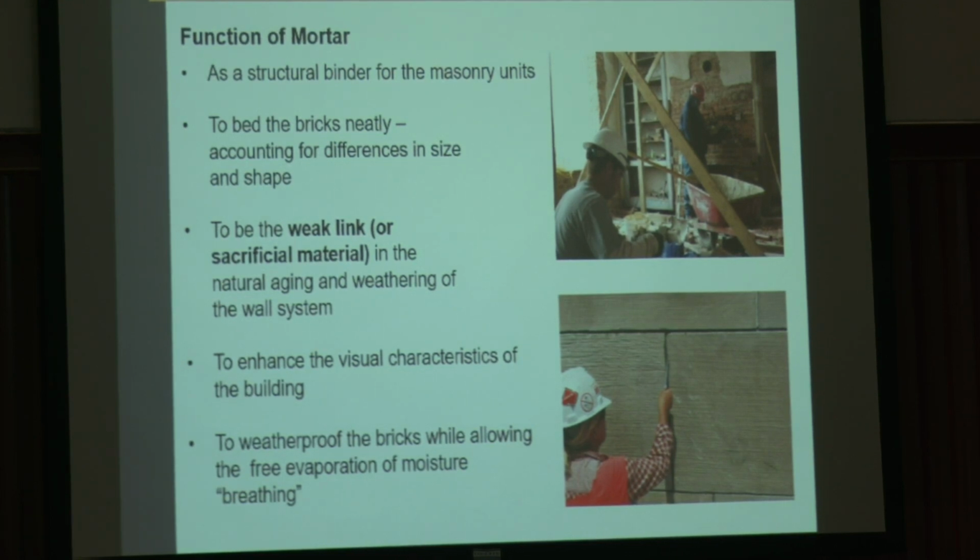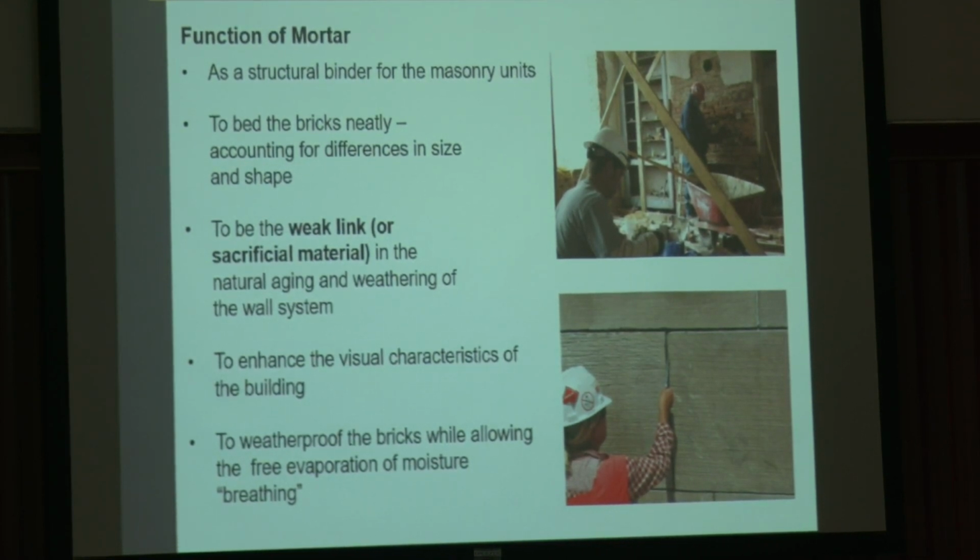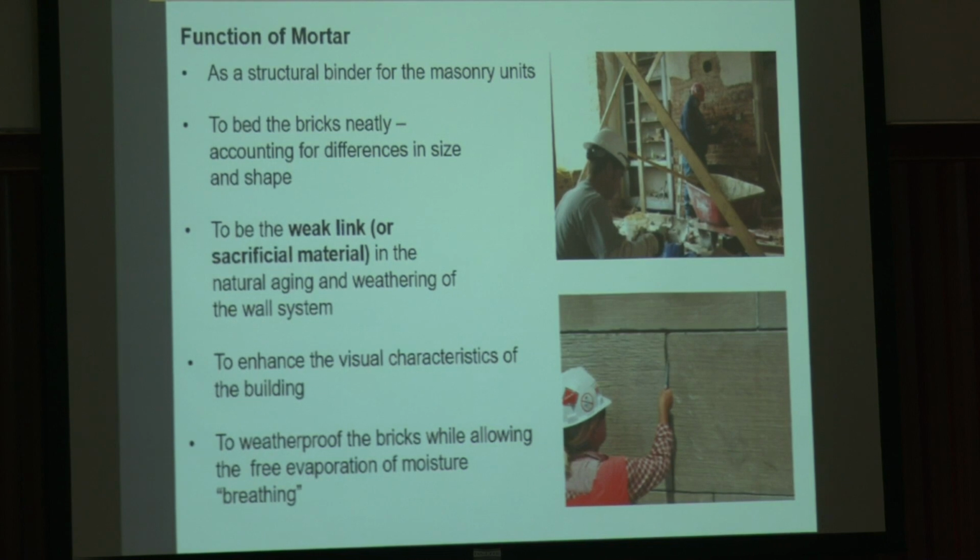It is also to be the weak link or a sacrificial material. It's kind of like on your vehicle, you don't replace your wheels, you replace your tires. They wear and you replace those. It's the same thing here. The historic fabric of the building that's most important is going to be your stone or your brick. So we want to save that. Let the mortar weather away.